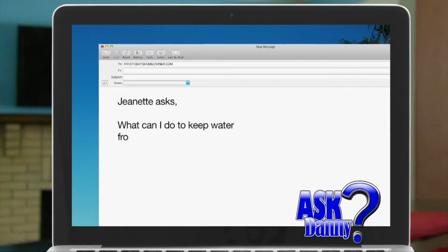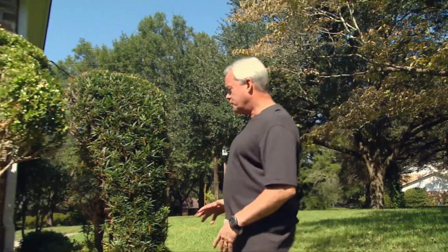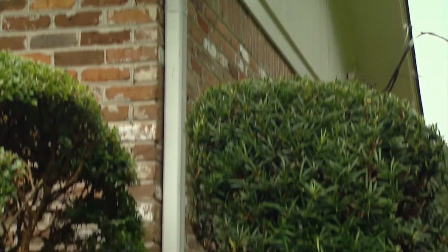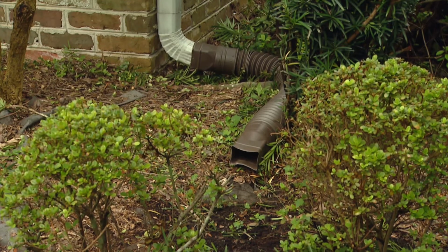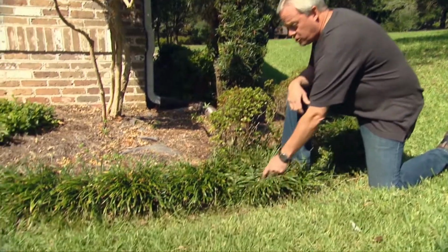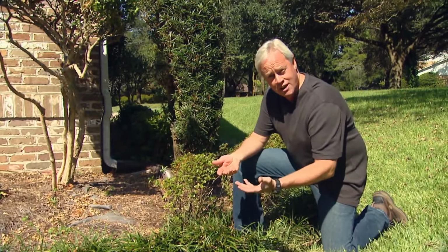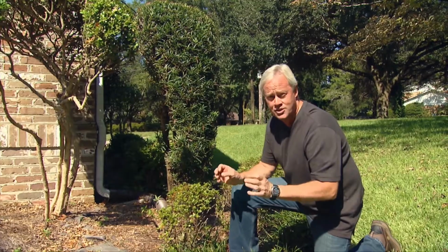Jeanette asked, what can I do to keep water from seeping into my basement when it rains? The main thing you need to do to keep that water from sneaking into your basement is make sure that none of the rainwater will be allowed to gather around the foundation. Now, guttering's a great way to go. Bring the downspout down and maybe extend the downspout like these homeowners have done to move the water further away from the foundation. But they got a little more work to do here, because the border grass like this, or if you have any type of edging, will serve as a dam, and then during heavy rains it'll still push that water against the foundation. Sooner or later it will find its way in the basement.